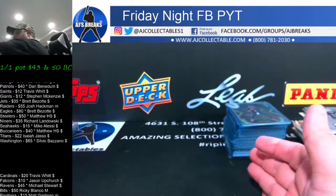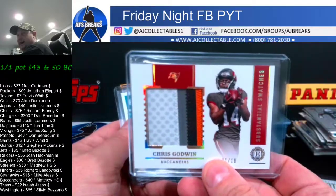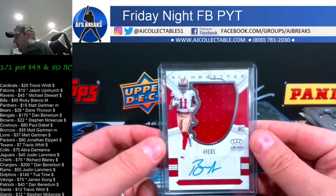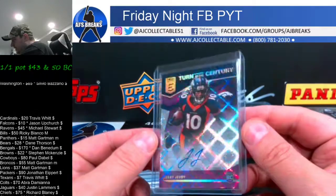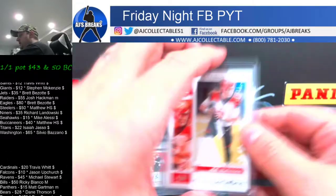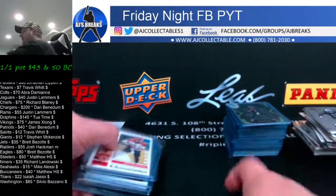We got Filthy Animal. All right, and our hits. Rookie Notable Signatures, Gandy Golden to 25 with the unique inscription. 1 of 10, Chris Godwin, 5-color patch. That's pretty sick. Devin Duvernay to 25, 4-color patch. Got a Tua patch to 299. Silhouette, Brandon Aiyuk, RPA to 99. Jerry Jeudy out of Elite Update, Turn of the Century to 49. J.K. Dobbins out of Clearly. D'Andre Swift out of Clearly to 25. Nice SP for the Lions. Joe Burrow patch to 299. And of course the Burrow. 48 of 50. 9 with a 10. Nice hit. Alright guys, not too bad. Got some decent hits there.